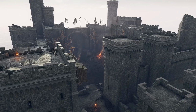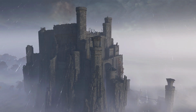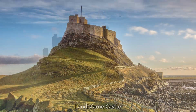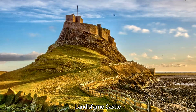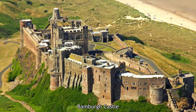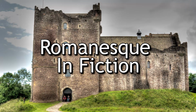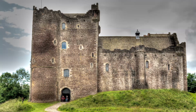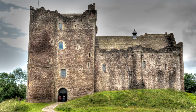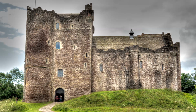As far as I can tell, Castle Morne is not directly inspired by a particular castle, but it does bear a resemblance to Lindisfarne, Bamberg, and other castles in the Northumberland county of northern England. Before we unpack what From Software might be conveying with these Romanesque elements, I want to spend a moment to more broadly discuss what game devs might use Romanesque architecture to convey in a fictional setting.